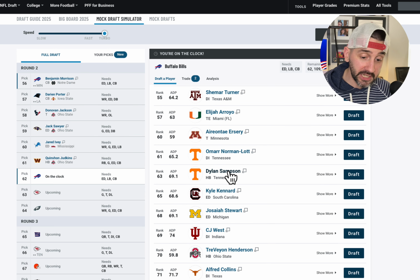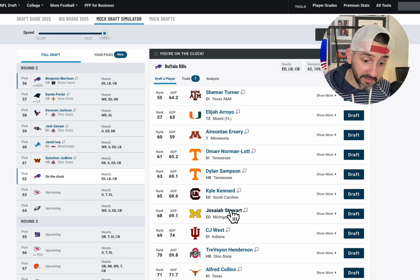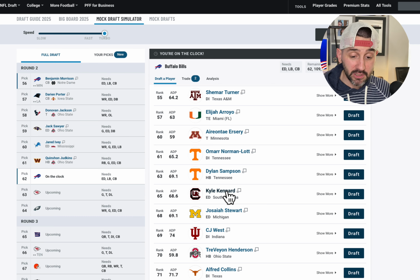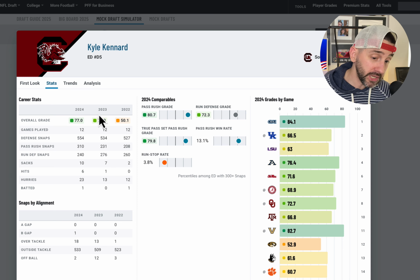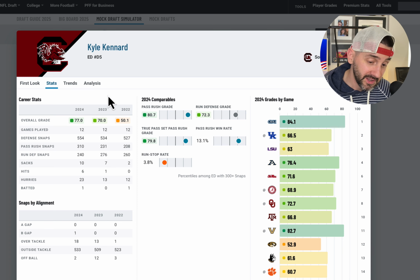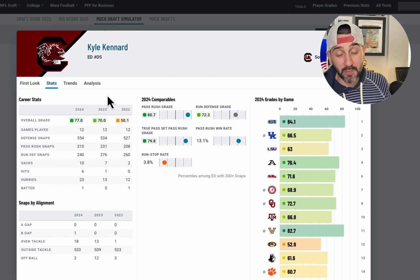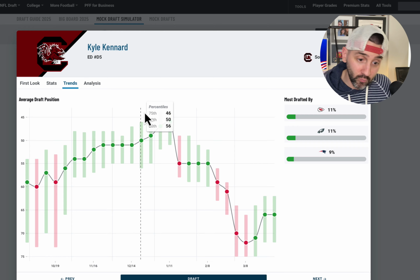I do like James Cook, but he's getting a little bit older for sure, right? And an edge defender could be really interesting in this spot too. Just add a little depth to that room, right? They did bring in Bosa, but he's an older guy, right? So I don't love Joey Bosa long term. He just can't stay healthy. He's a great player, but we'll have to see.